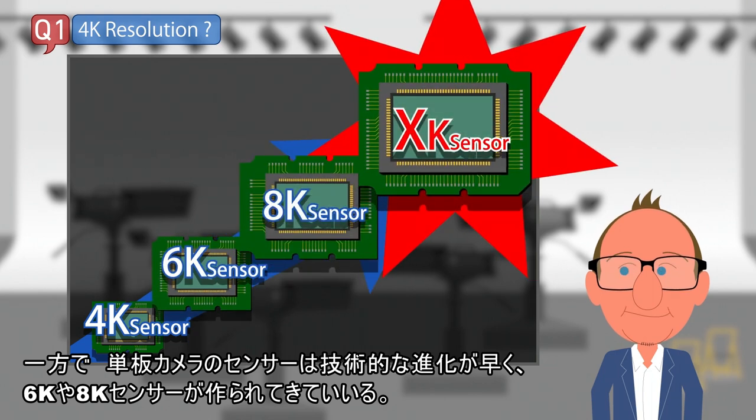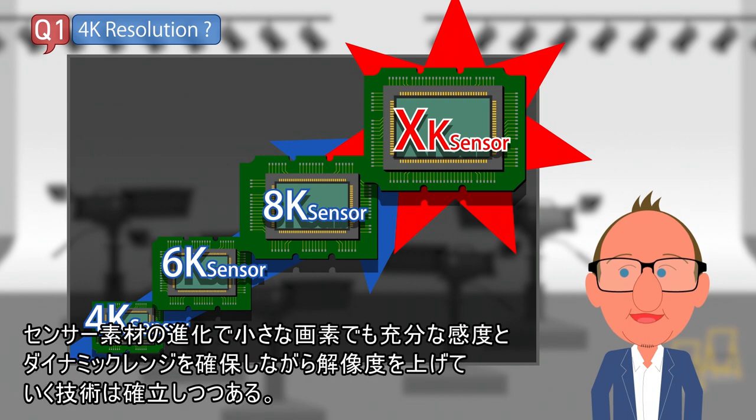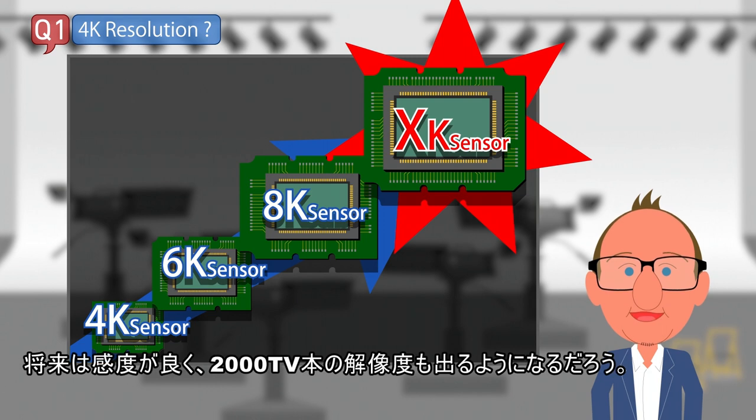But keep in mind, sensors for single-chip cameras are advancing quickly due to the large and diverse market, and 6K and 8K sensors are on the way. So obviously the resolution capabilities of LaCie technology are just getting going. Sensitivity and dynamic range will improve as well, even if and when pixels on larger sensors get smaller. Resolution, sensitivity and dynamic range will all surpass the three-chip systems in time.